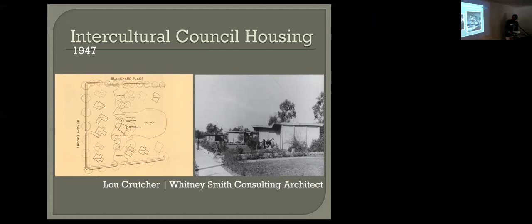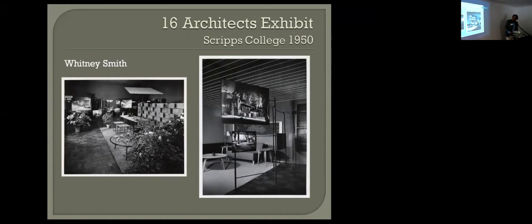Whitney Smith also helped put together an exhibition called 16 Architects. It was at Scripps College in 1950. And this brought together architects from all over Southern California. Names that you would recognize, some that you might not. And it was an exhibition here at Scripps College that one can only think maybe helped influence some of the architecture that came afterwards.